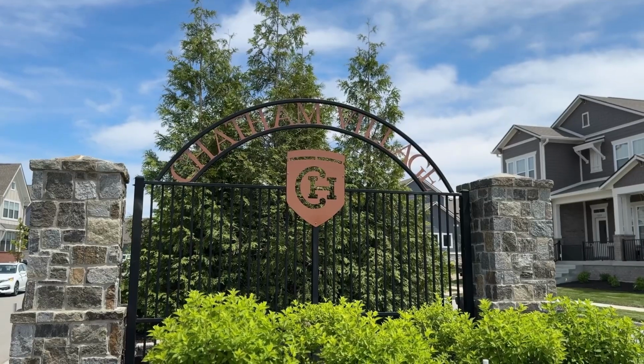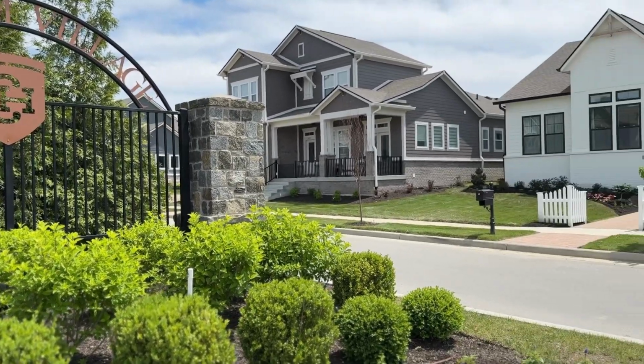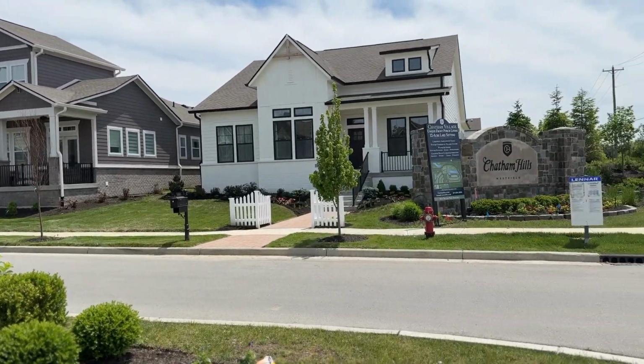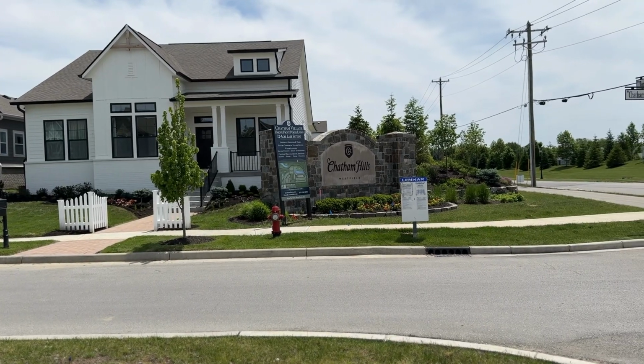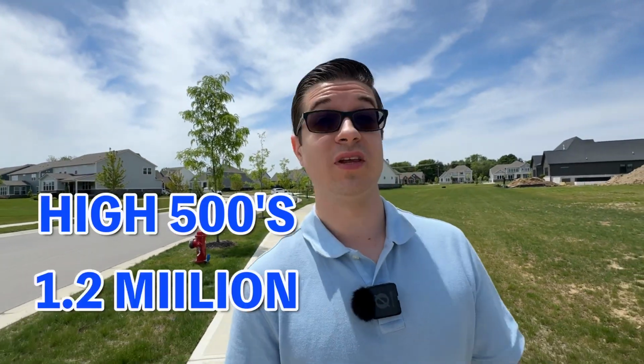We are now in Chatham Village. I call this the cheaper section of Chatham, the poor man's version of Chatham. No, I'm just joking. Chatham Village is cheaper than the main section of Chatham Hills, but at the same time, just because it's a little cheaper does not mean that it is any less beautiful. You can still get really, really nice homes here. When you're talking about pricing for Chatham Village, you're going to be in the 500s all the way up to over 1.2 million.